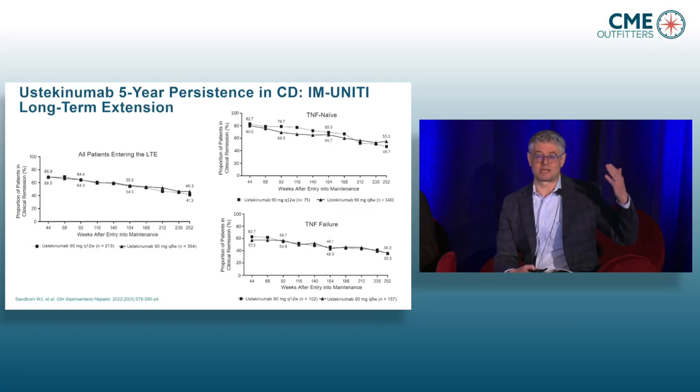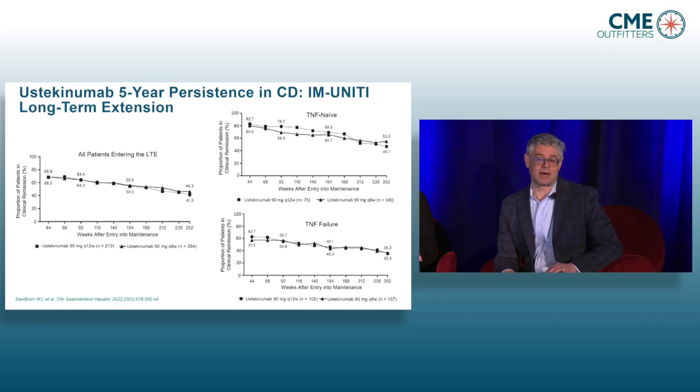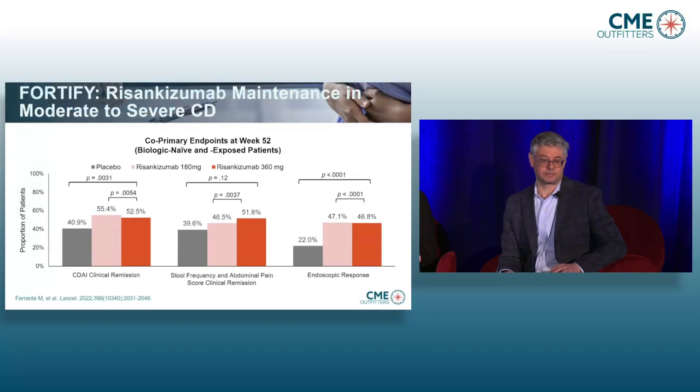But what about the rest of the patients that haven't met that? And again, on the right side of the screen, showing the differences between those that were previously exposed to anti-TNF therapy versus those that were not, with differences there, and again, setting up the question about positioning.